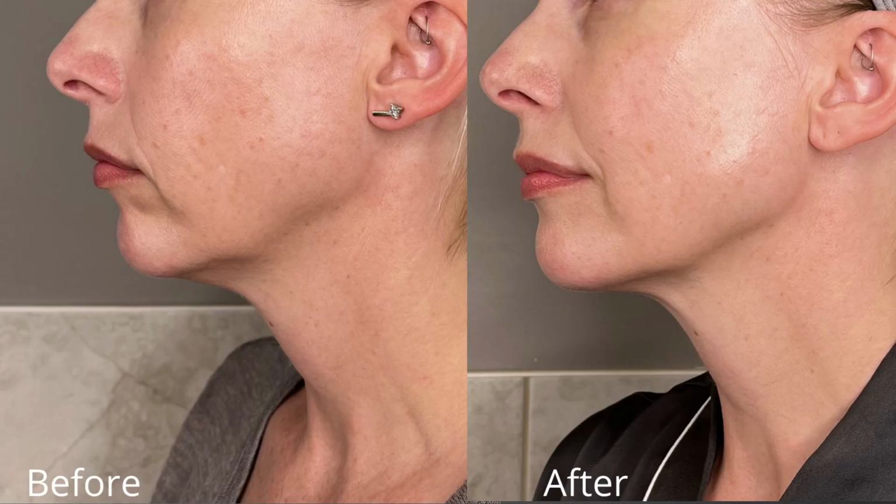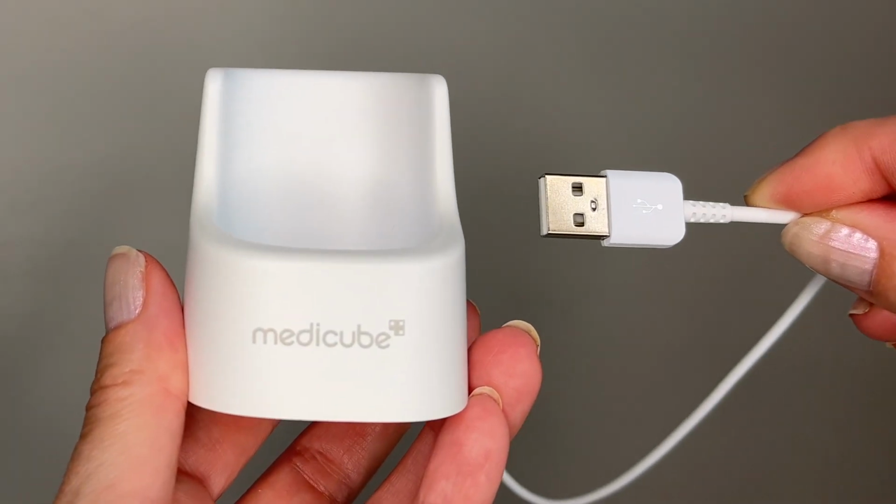So I'm going to show you some before pictures here, and then we'll look at my after pictures towards the end of the video. The device itself comes with a charging station, and I actually like that you can just have this sitting on your vanity and it's charged and ready to use whenever you need it. It's ergonomically designed to fit in your hand very well. It's not heavy, but you can tell it's well made. The comfort of the device is certainly very easy to use.